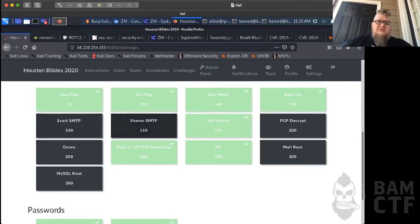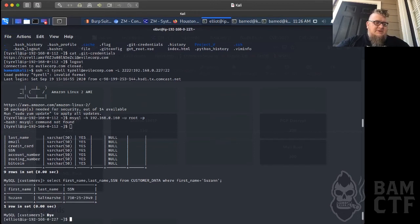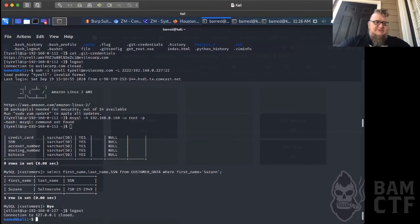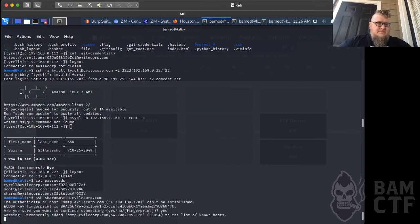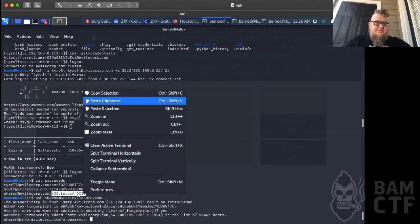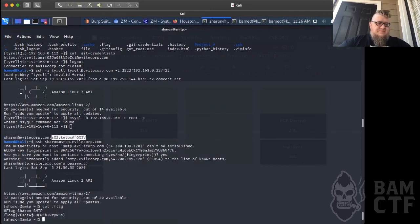We can take a look at Sharon and Scott real quick. So we did find when we were doing Nmap, or actually we should be able to just SSH as, hold on, let's get this password again. So SSH sharon at smtp.evalcorp.com. And it should work. There we go. And there's a flag.